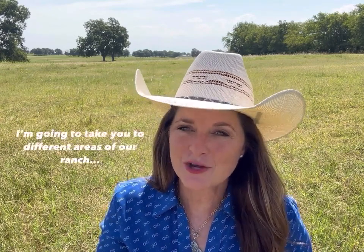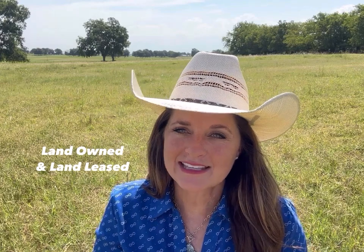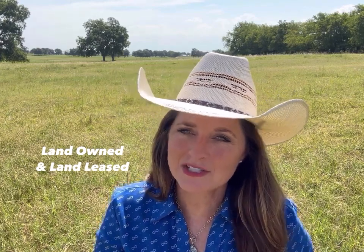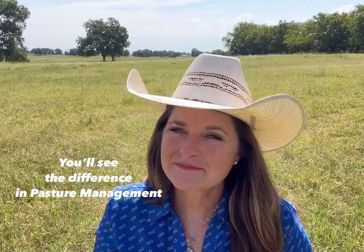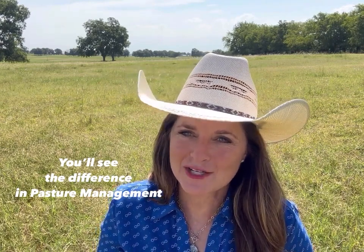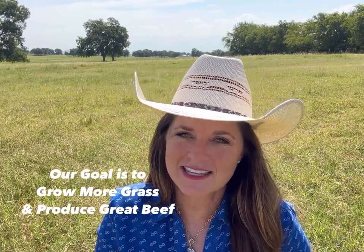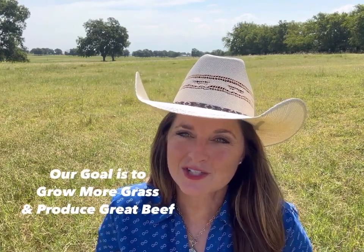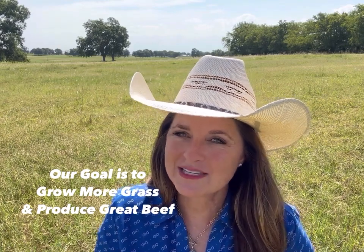I'm going to take you to 3 different areas of our ranch within a 30-mile radius and show you the difference that great pasture management can make. Some of the land is owned by us and we have managed these pastures over the years. Other land we lease, and some of those great pasture management techniques have not been applied yet to this land, but you will see the difference in the grass production, how the natural resources are used, and also what can be done to make this a better place for our cattle to graze.